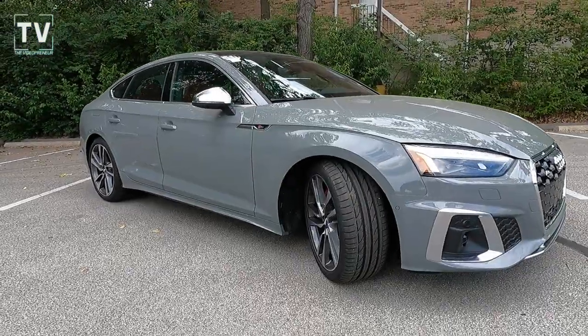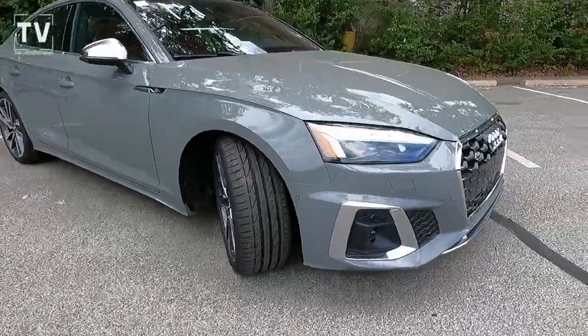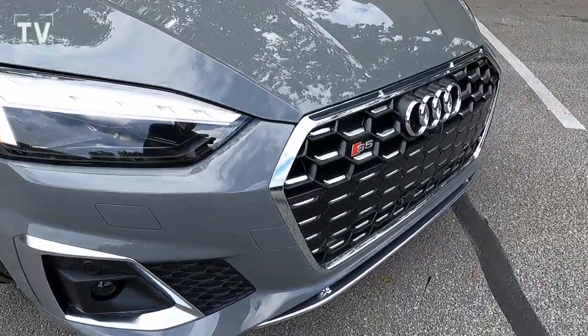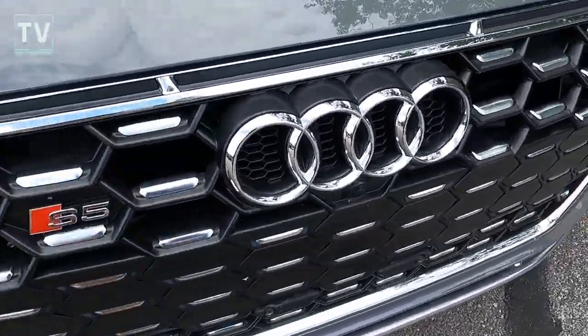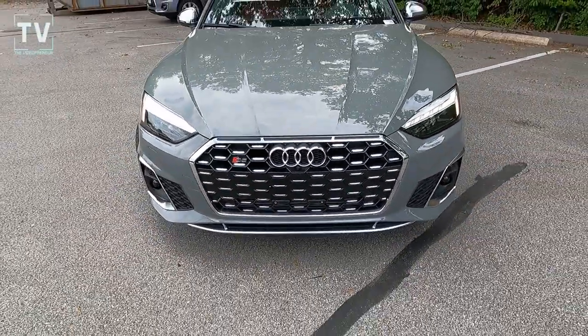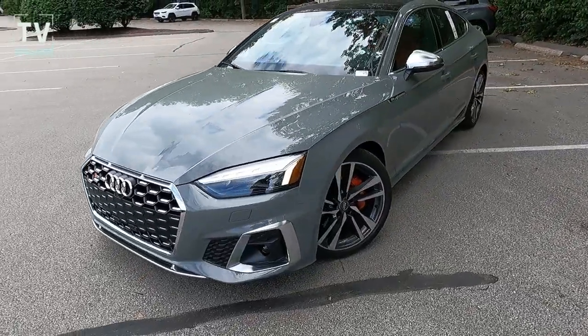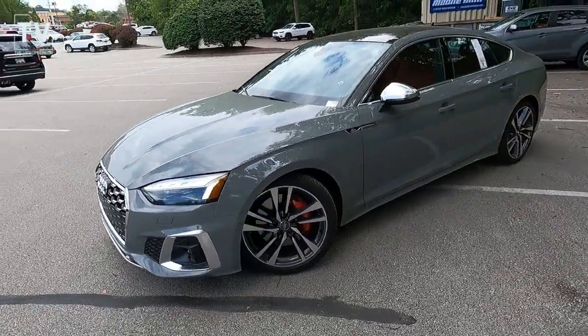Here we go. So the color on this premium Sportback is quantum gray exterior with a magma red interior that's amazing. This vehicle is offered by Audi of Creve Coeur with a sticker price of $70,425.